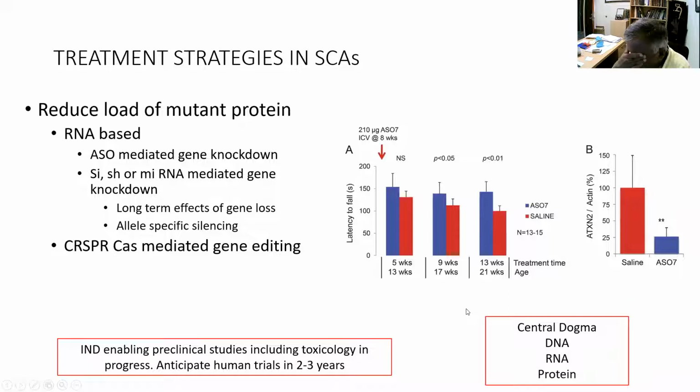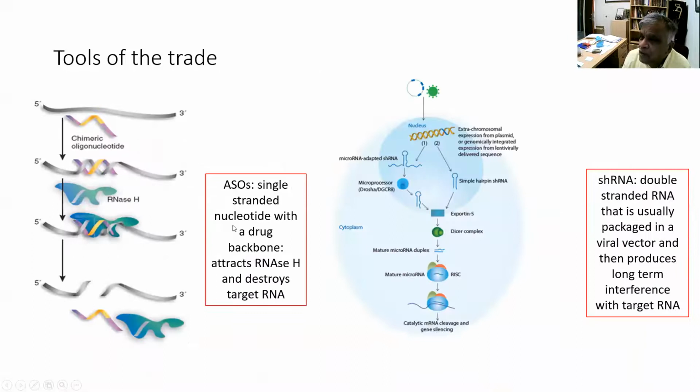I believe that I will be in a trial that is being run by Biogen for SCA3 using one of these antisense in the next year or so. Just to give you an example, this is what we call an antisense oligonucleotide. These are designer molecules. These are short stretches of genetic material, nucleotides. Then it's given a drug backbone.